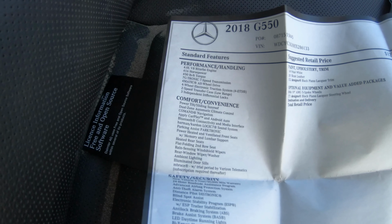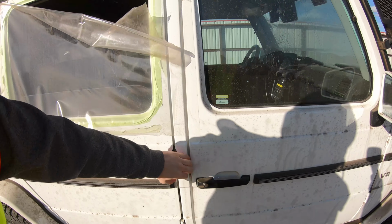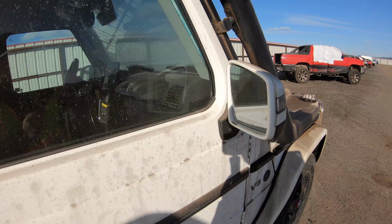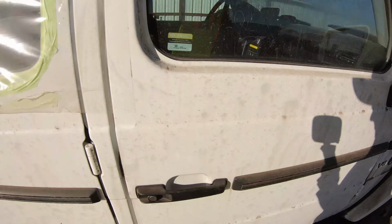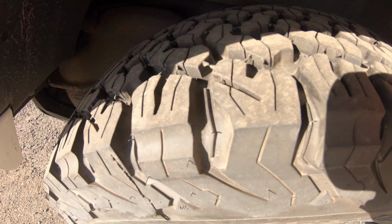Look at that. Just the way everything is. Some fat gaps. Tires are like brand new on it. Got the Mercedes wheels. Let's see what it looks like underneath.